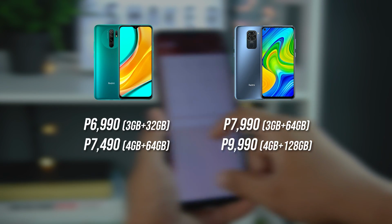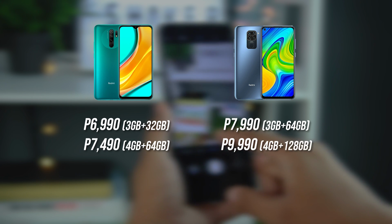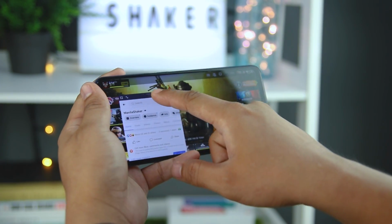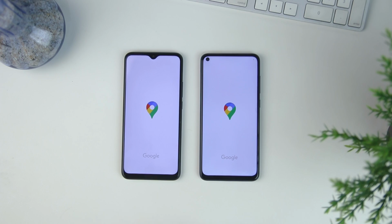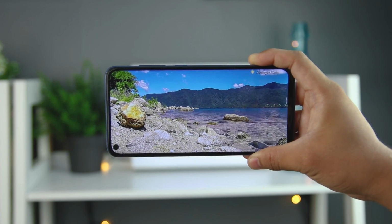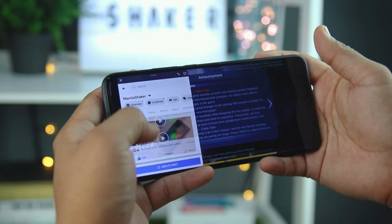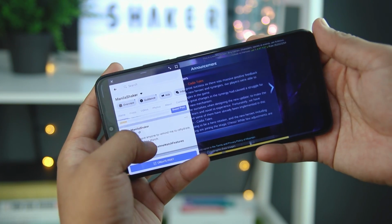Now here we can see the price difference. Nothing to talk about here, I just want to show you their prices. Okay. The RAM and memory doesn't really matter if you are not into future proofing. Although the recommended RAM for now is the 4GB variant, if you are just going to use this as a media consumption device, 3GB of RAM is okay. But if you want some extra flexibility and capability, 4GB of RAM is your choice.